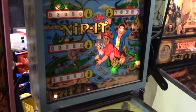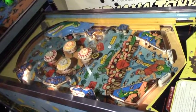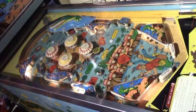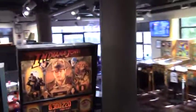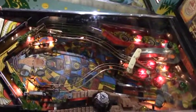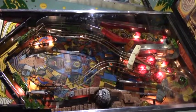Pinball conventions. Here's a Nipper. This was put out in '72 by Bally. Let's play this one. By the time I entered the museum, there were only a couple of people playing at 10 a.m. Right next to it is an Indiana Jones. This one was made in 1993. A lot of ramps to this one. Dot matrix display.